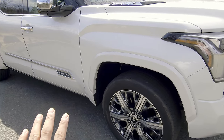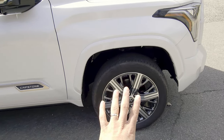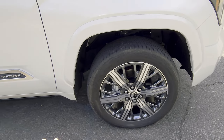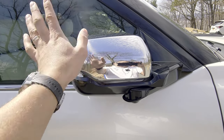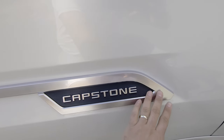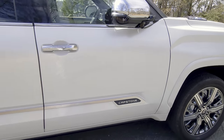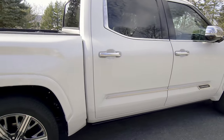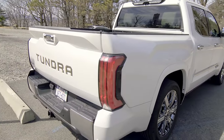This being the Capstone Edition, it's more focused on luxury. So you do have massive 22-inch wheels wrapped in Bridgestone tires. You have chrome mirror caps, as you can see here. You can see me there. Big, bold Capstone badge on the side. Body color moldings. And just walking around this thing, it's massive and huge. Definitely one of the biggest vehicles I have driven for the channel.